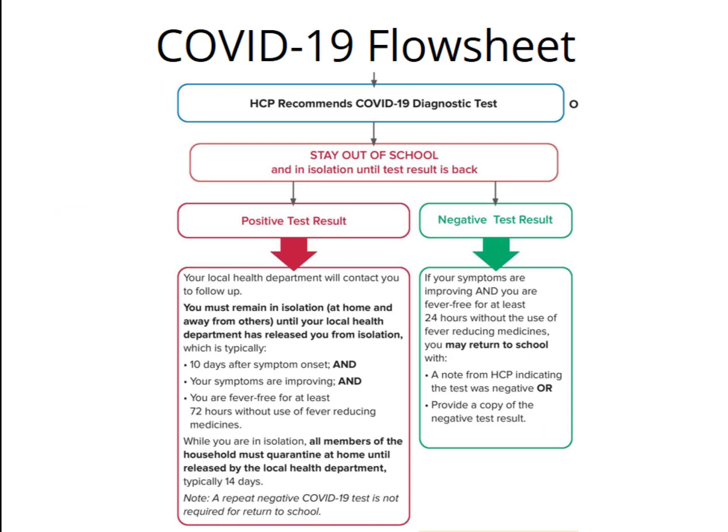If the healthcare provider recommends a COVID-19 diagnostic test, you must stay out of work until you receive your test results. If your test results are negative, you may return to work if your symptoms are improving and you are fever-free for at least 24 hours without the use of medicine. You must then provide a note from your healthcare provider indicating the COVID-19 diagnostic test was negative, or provide a copy of the negative COVID-19 test results to your supervisor.